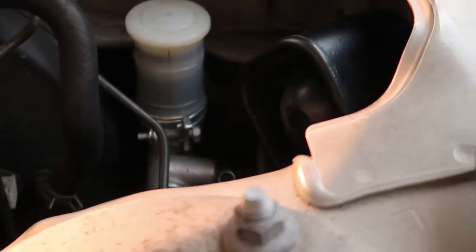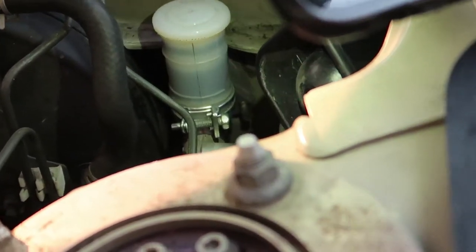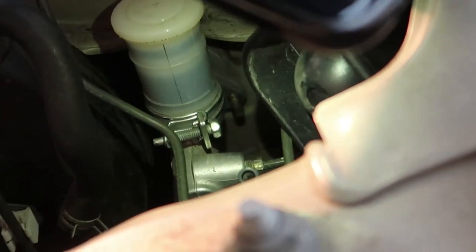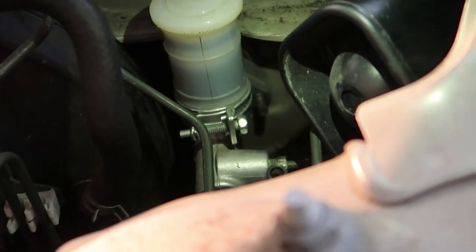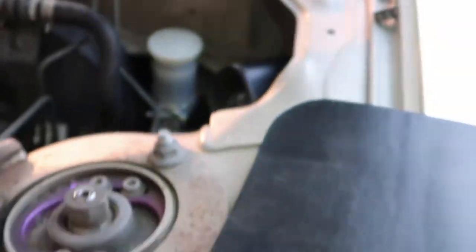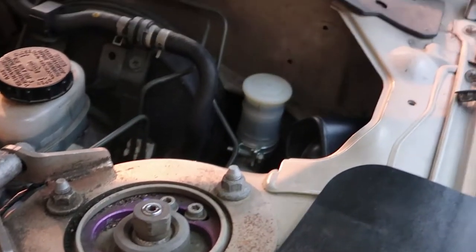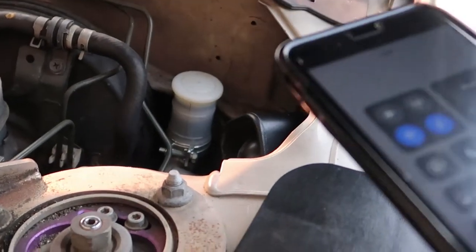Sweet. So I got those off. Those two studs are coming from the actual bracket. They're not bolts. They're studs that are spot welded onto that bracket. So now we're gonna go inside and remove 2 more bolts, I believe, and we should be good.